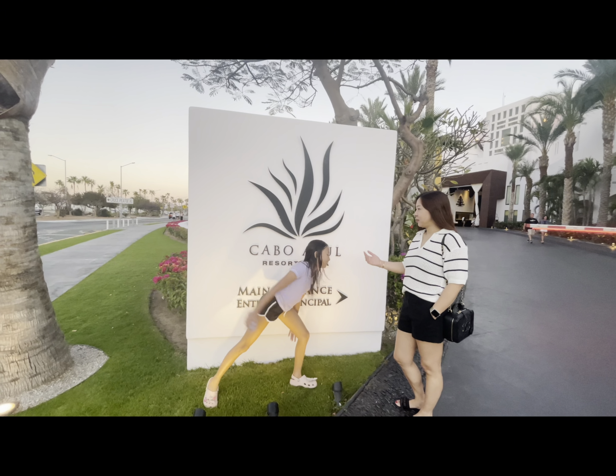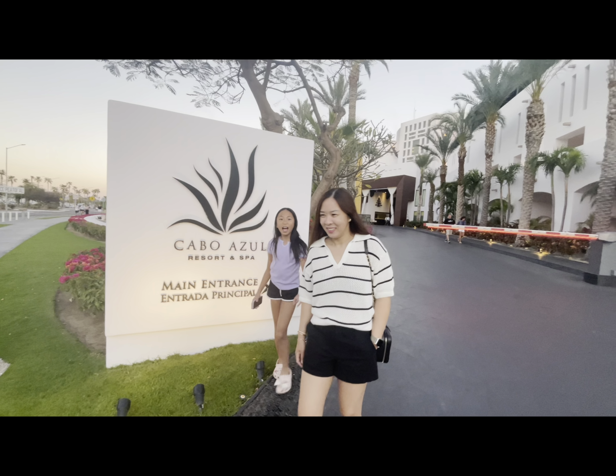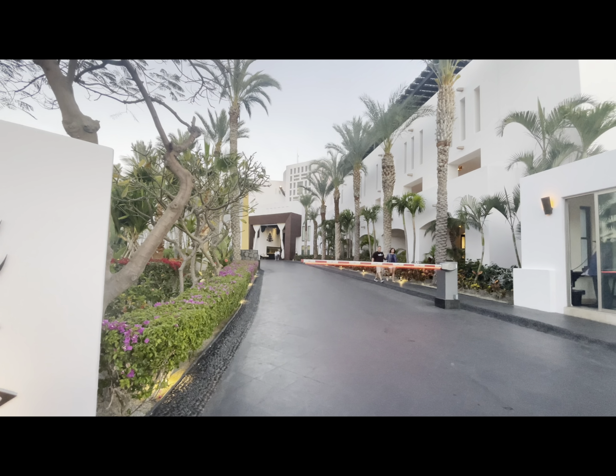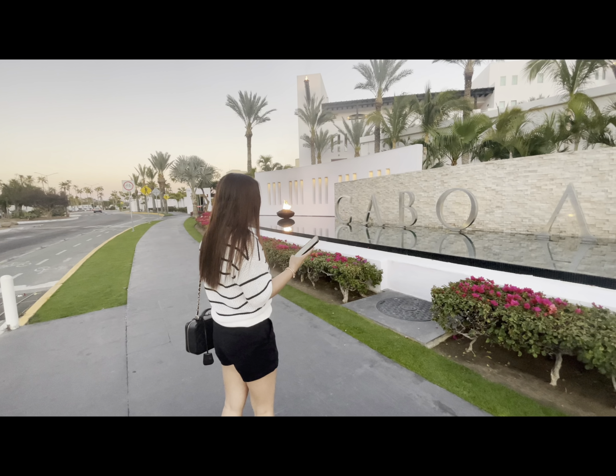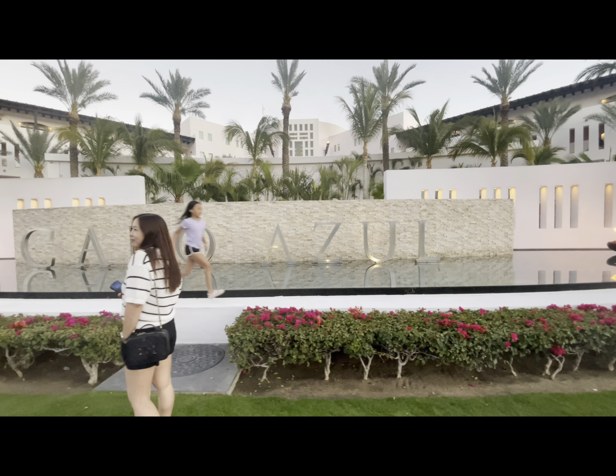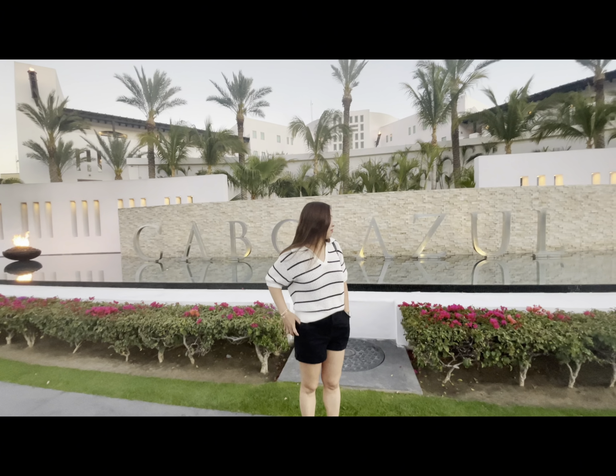Cabo Azul. It's where we checked in. This is what it looks like. Say hi.